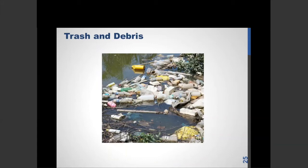Trash and debris is one where it's not necessarily a point source, but obviously it's aesthetically not pleasing. It may also indicate that if there's an accumulation of dumping of plastics and debris, there could be other pollutants being dumped at the same time. So it's nice to be notified if there's a huge amount of debris and trash in our streams and ponds.